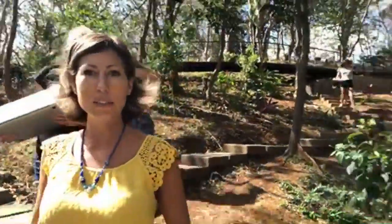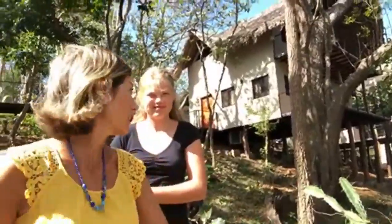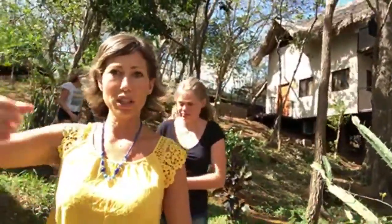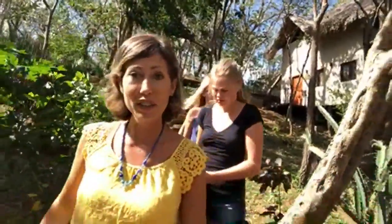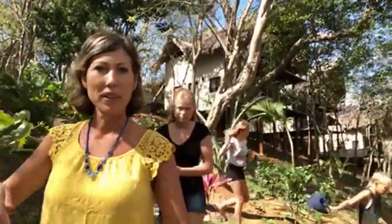Now I'll take you on a tour. You can see what these little tree casas look like. You're literally sleeping inside a tree hut, and you have trees inside that go through as the pillars. Now we're better? Good. So we're walking down below. As you can see, it's on this big slanted hill.